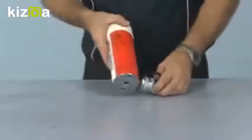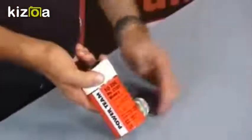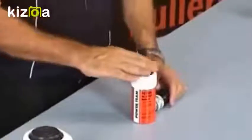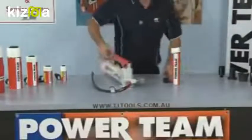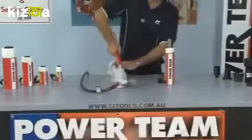This one here is actually a C154C, which is a 15-ton, 4-inch stroke single-acting cylinder. These are available in many sizes, ranging from 5-ton up to 100-ton in capacity, with strokes varying between 1 inch and 16 inches in length. Let's show you how they work. I have here a C106C single-acting hydraulic cylinder connected to a Power Team hand pump. Simply pump the cylinder out to extend it to the required length.